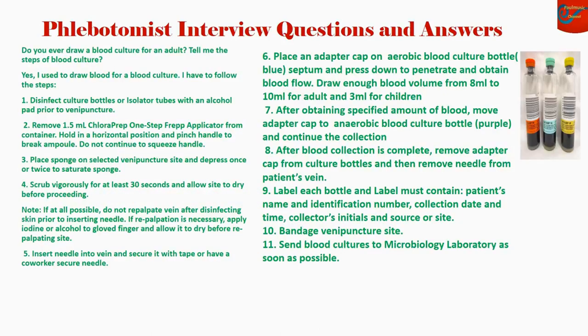Do you ever draw a blood culture for an adult? Tell me the steps of blood culture. Yes, I used to draw blood for a blood culture. I have to follow the steps.